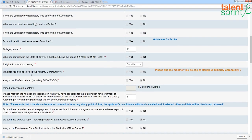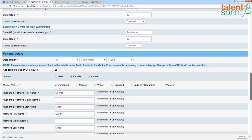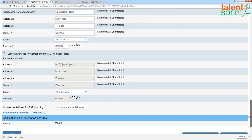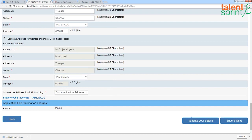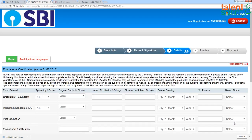Yeah, it says whether you belong to a religious minority community. So if there's any field that you've missed out, the application will help you with that. It won't let you move to the next stage. And then we're going to validate our details. It says verified successfully. You can click on OK and save and next.